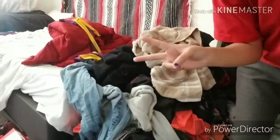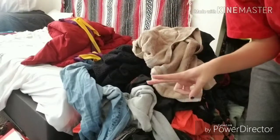So I'm gonna have two piles. I'm gonna have a yes pile and a no pile because I'm really indecisive when it comes to clothes. I'm very sentimental and I don't know why. I just am, but now I'm trying to let go of that because it's all just objects and everything comes and goes. So yeah, I'm trying to cut down a little bit, so I'm not even sure if I'm gonna have a maybe pile because if I do, everything will end up in the maybe pile and I won't get anything done. So I think I'm just gonna stick to two piles, yes or no. And yeah, let's do this.